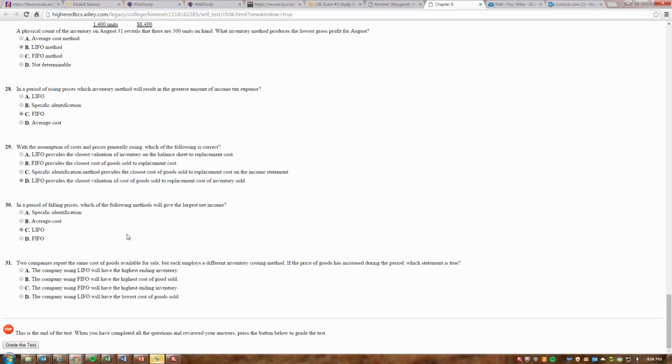Finally, number 31, two companies report the same cost of goods available for sale, but each employs a different inventory costing method. If the price of goods has increased during the period, which statement is true? So the company using last in, first out will have a higher ending inventory. The company using first in, first out will have the highest cost of goods sold.